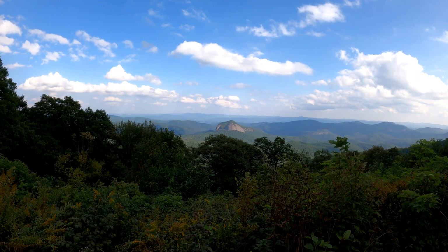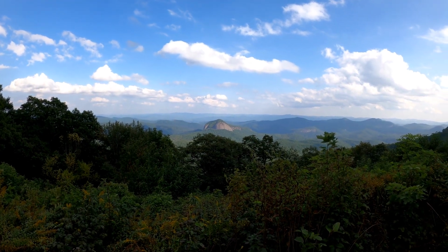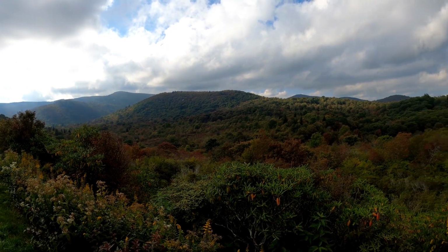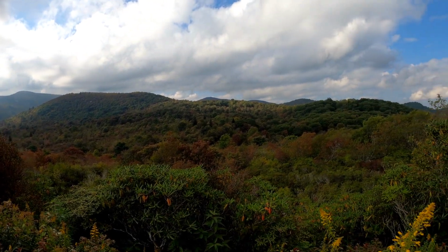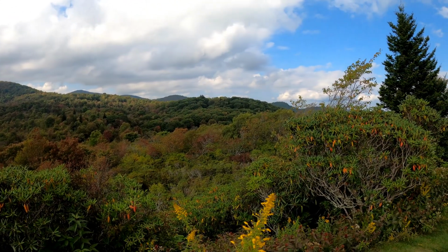So we got to the next overlook and check this out. You can see the rock again just sticking out. It definitely looks like fall is really starting here for sure.